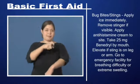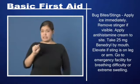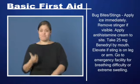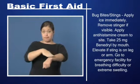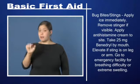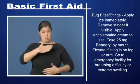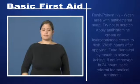Bug bites and stings. Apply ice immediately. Remove stinger if visible. Apply antihistamine cream to site. Take 25 milligrams Benadryl by mouth. Elevate if sting is on leg or arm. Go to emergency facility for breathing difficulty or extreme swelling.